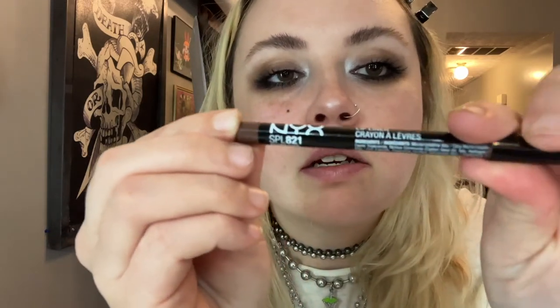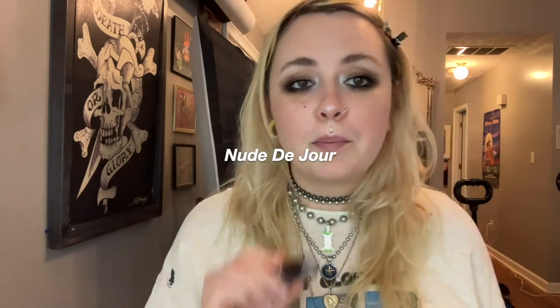Okay, so literally the last step to this look is the lips. I'm taking this NYX lip liner in the shade Brown Cafe, it's 821. And then I'm going to mix that with this MAC lipstick that my mom got me a few Christmases ago. It's become one of my favorites. I'm almost out of it at this point. It's Nude Du Jour, I'll put it on the screen.